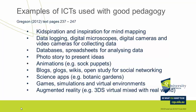Gregson goes on to talk about examples of ICTs that represent good pedagogy. And he's got mind mapping in there, Kidspiration, data logging, digital microscopes, video cameras. Video cameras are a favourite of mine. Kids can do so much with video cameras. It really is very PRG, becoming scientists in their own world.